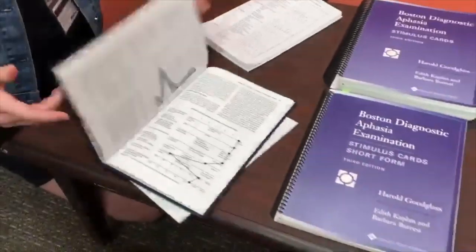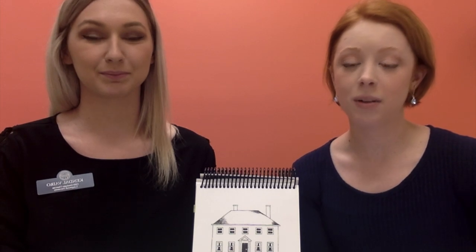And that's it. I'm Kendall and this is Abby, and today we're going to be reenacting the administration of the Boston Diagnostic Aphasia Assessment. Abby is going to be playing the role of the clinician and I will be playing the role of the patient. During administration, there are a couple of subtests that one can administer that cover comprehension, writing, language, and naming. Today we're going to be focusing on the naming portion of the assessment.